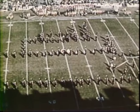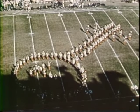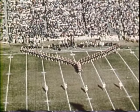Well, intermission at the Cotton Bowl always means fine entertainment from many high school bands and a great show by the famous Kilgore College. Let's watch them.